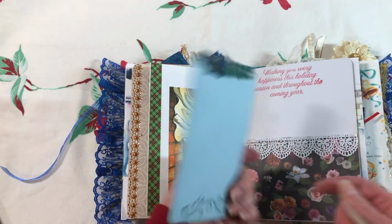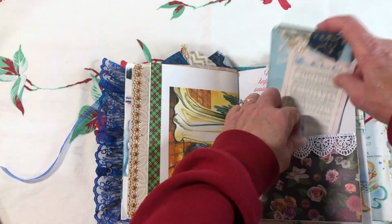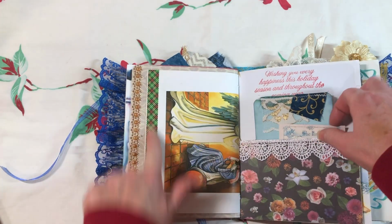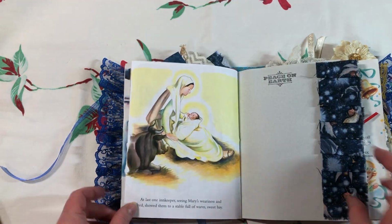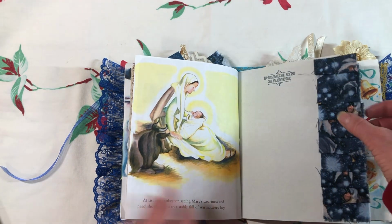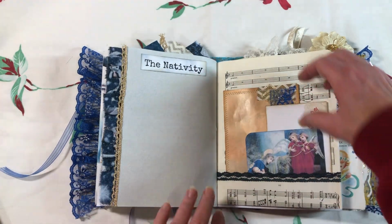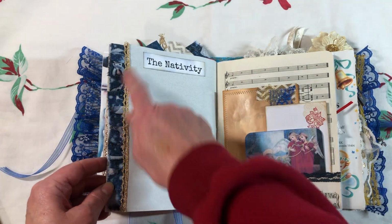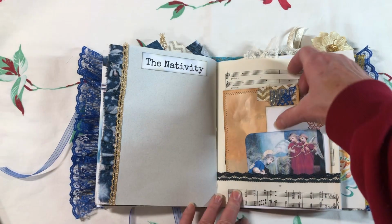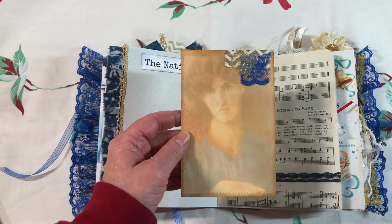And here's how this one looks. Washi tape along the edge there. And another fabric ruffle. I finally got to use it, the one with the angel. And then on the back side, I just added the gold trim to kind of dress up the page from the back. Here's another journal card made from the Mary Did You Know book.